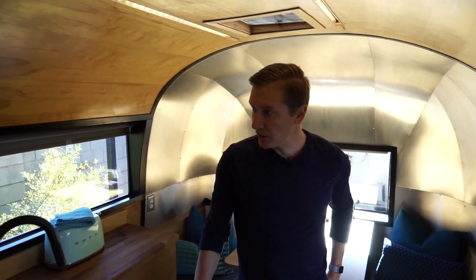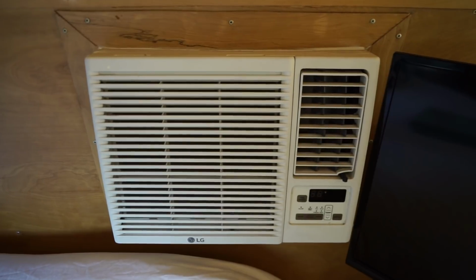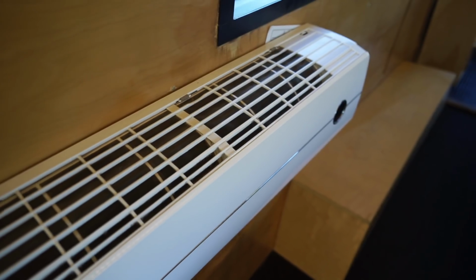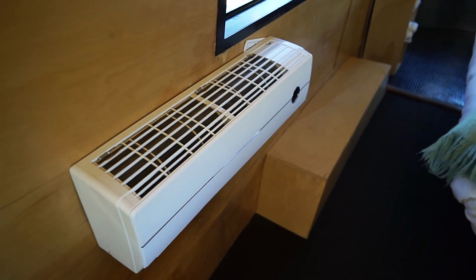We have 2 air conditioning units. One original one, a wall banger, that was supposed to be able to keep the space cool, but as it proved in Arizona's 120-degree summers, it just didn't work well enough. So we added a second mini split unit, and between the two of them, it keeps the space really comfortable in the summer.